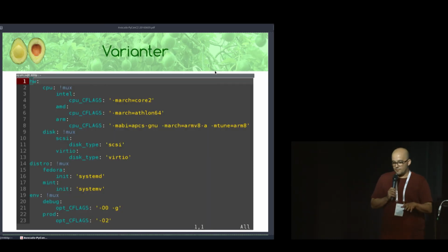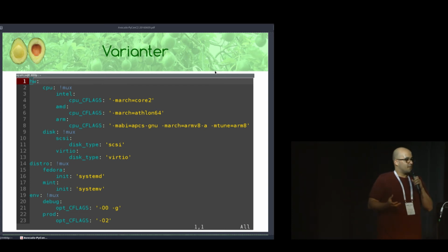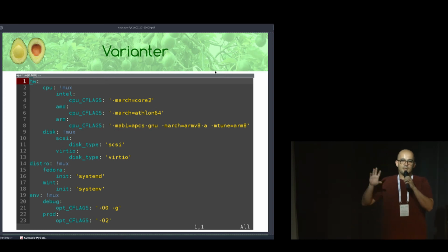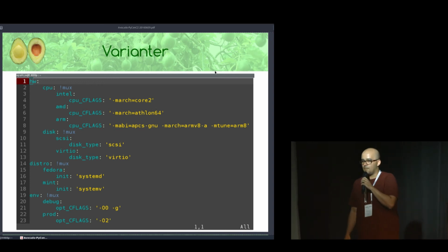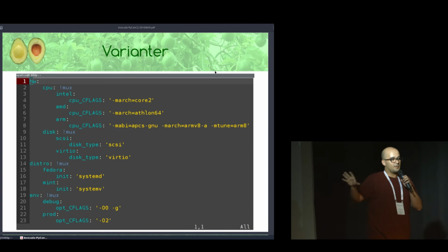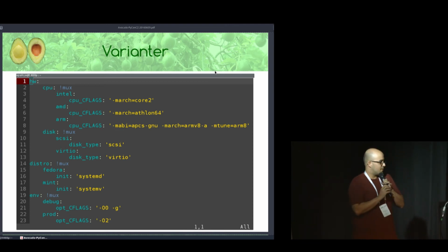A powerful feature of Avocado is the varianter. The varianter is a way to parameterize your tests. So you just write your YAML files. Avocado will create all the combinations that are possible out of these parameters that you created in this YAML file. There are some extra features in this functionality. You can, for example, filter out some part of the tree that's created out of these parameters. You can filter only some branches of this tree.